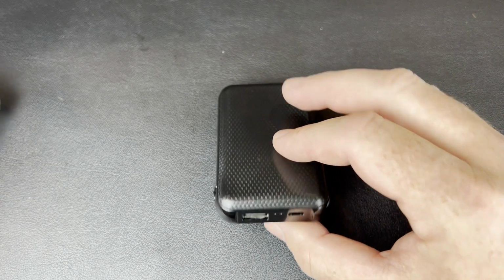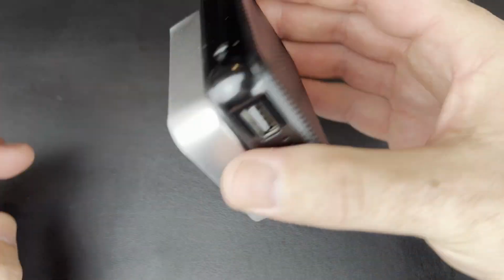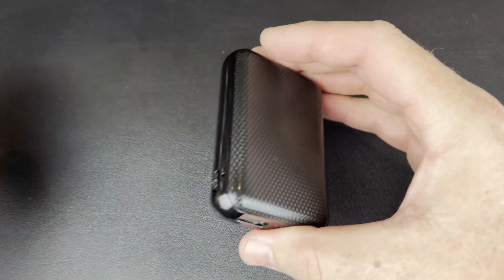Another feature is that it does have a hidden magnet back here. So it will attach to metal surfaces so you can hide it from plain sight.